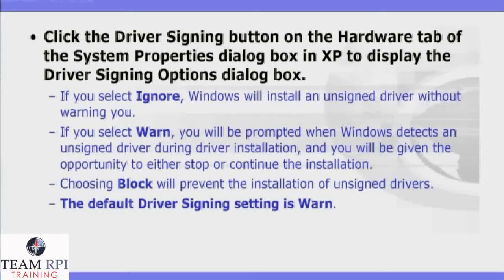By clicking the Driver Signing button on the Hardware tab of the System Properties dialog box in Windows XP, it will display the driver signing options. You can select whether to ignore, warn, or block. By default, driver signing is set to warn.